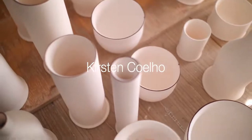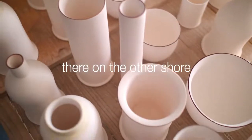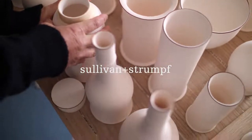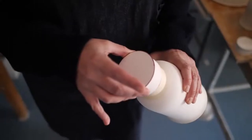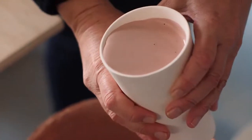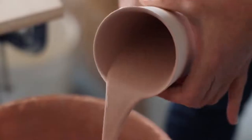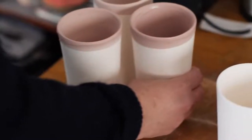Porcelain is a really difficult material in many ways to work with, but it's got so many compelling attributes that it's almost like an obsession. Even though it's difficult, you want to keep going, you want to keep trying to make that thing that you have in your head. I'm in the process now of glazing lots of work, and that's quite a fraught process. You have to be quite meticulous about everything that you're doing.